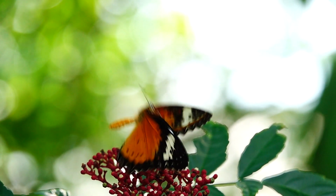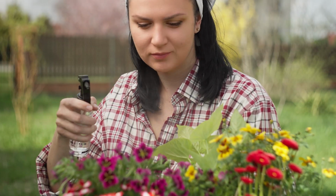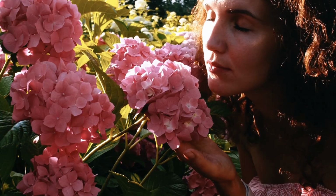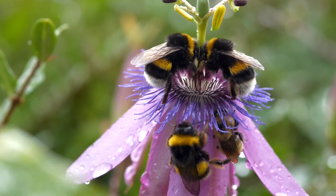So, what does this mean for you? Your garden isn't just a pretty spot. It's a vital part of helping pollinators bounce back and thrive. Next time you're out planting, remember that every flower counts. A simple garden can be a little oasis for bees and butterflies. Now there is more reason than ever to get out there and make green spaces as friendly as possible.